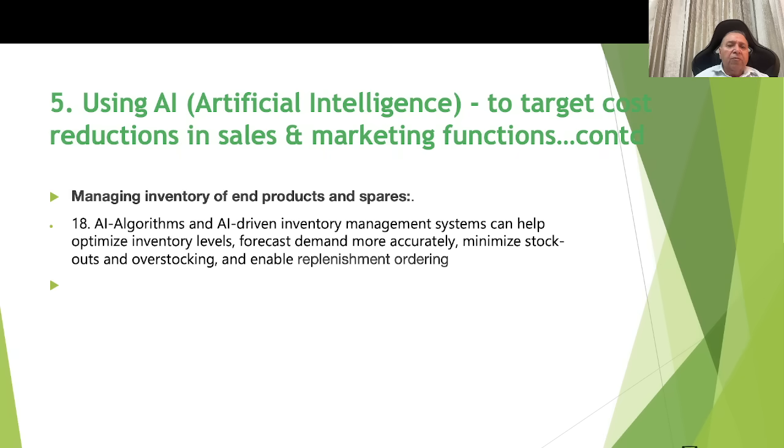Managing inventories of in-product spares. AI algorithms and AI-driven inventory management systems can help optimize inventory levels, forecast demand more accurately, particularly for the spares, and minimize stock-outs and overstocking situations, and enable replenishment ordering directly.